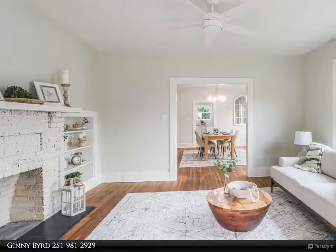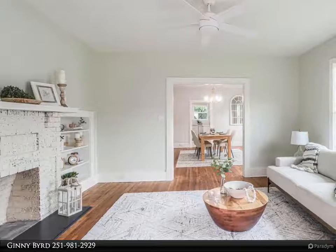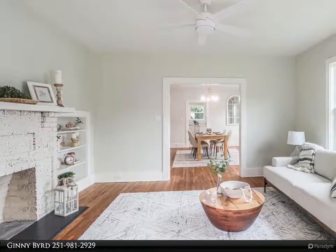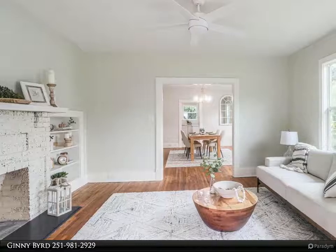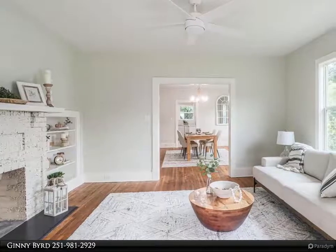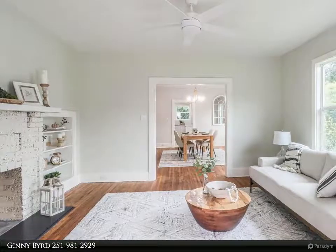Love looking at beautiful homes in magazines. Here's your chance to live in a home that should be gracing the cover of your favorite lifestyle magazine. This three-bedroom Craftsman-style home has all the charm and updates you could wish for.